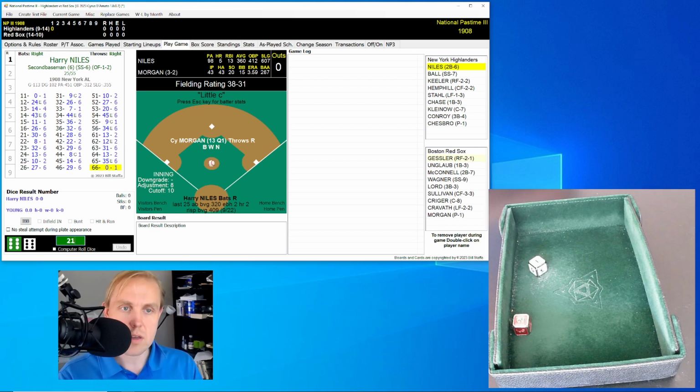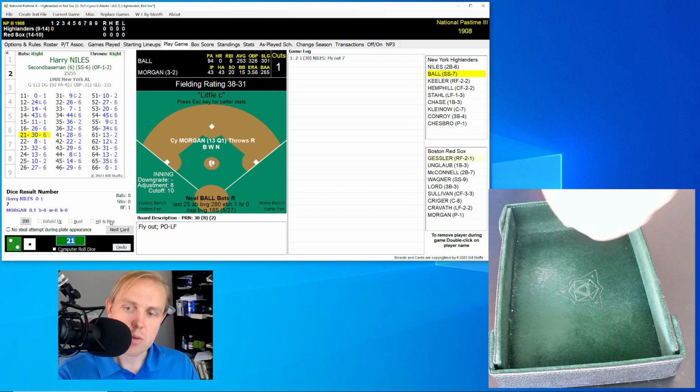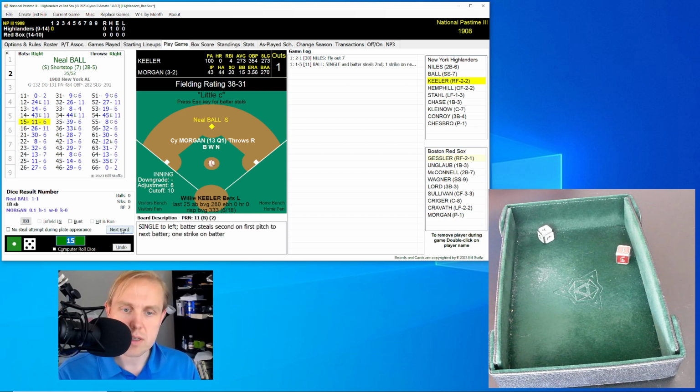Harry Niles leads this off for New York, rolls a 21 for a 30, fly ball to the left. It will be Kravitz who has that one away. Here is Neil Ball, who rolls a 15 for an 11. That's a single to left, and Ball is able to steal second base, and that'll bring up Wee Willie Keeler.